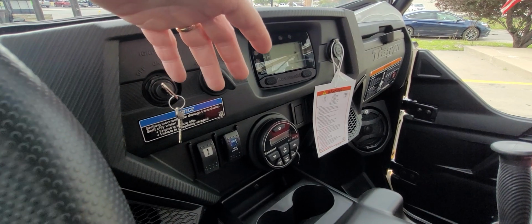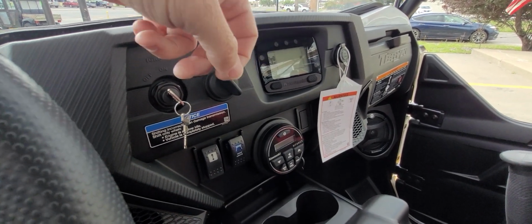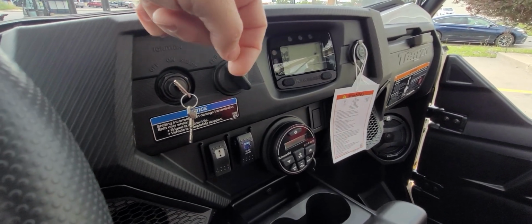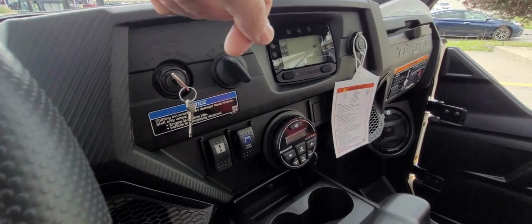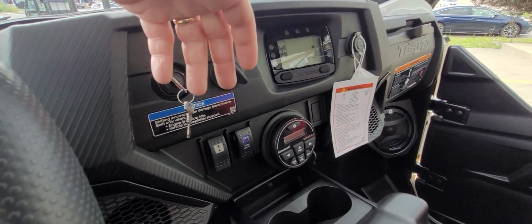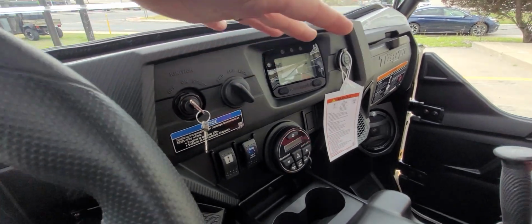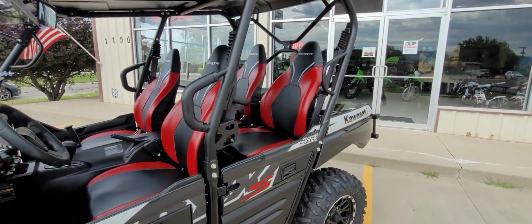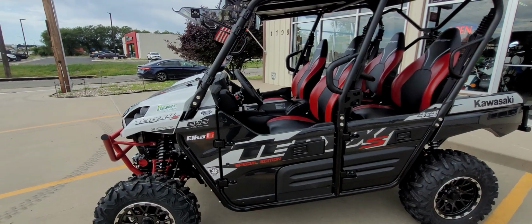You can buy this and put it on any 2016 or newer Teryx or Teryx-4. Like I said, it's a buildable system. If you want more, it's got preamp outputs. You can run amplifiers, put some wake towers back here, or whatever you want to do. Build a subwoofer box back here, whatever. Add more power, add more speakers.